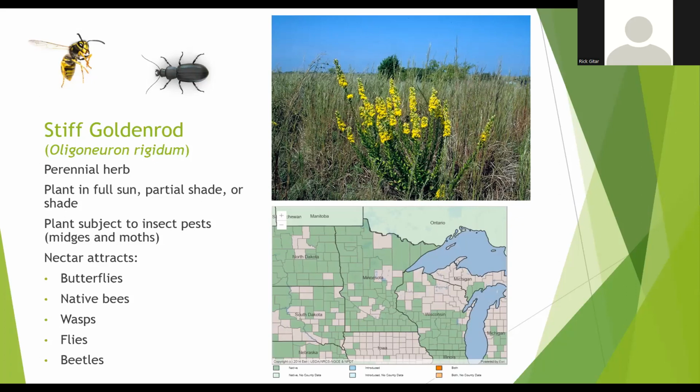And the goldenrods are subject to a lot of midges like that. So that's one thing to consider if you ever want to plant goldenrods, that they're subject to a lot of midges, and so it can be unsightly. It's a perennial herb. Attracts butterflies, native bees, wasps, flies, and beetles. So even beetles will come and feed on some of the nectar. Next one.